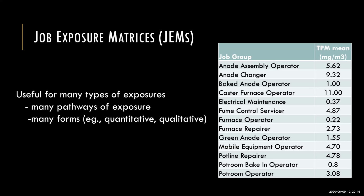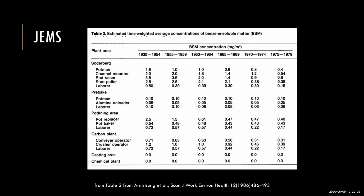This table on the right shows a very simple JEM taken from my initial work in the American manufacturing cohort. It shows just a job group name and a single time invariant concentration for total particulate matter.